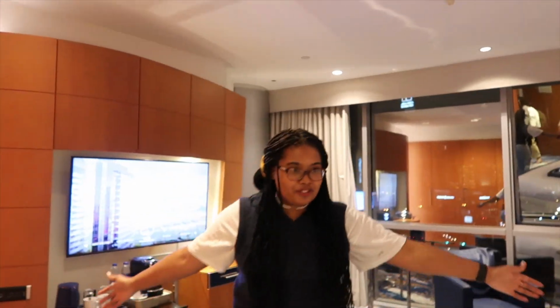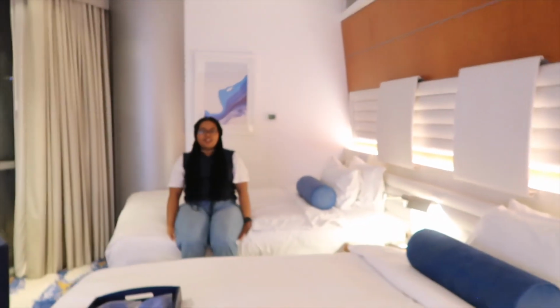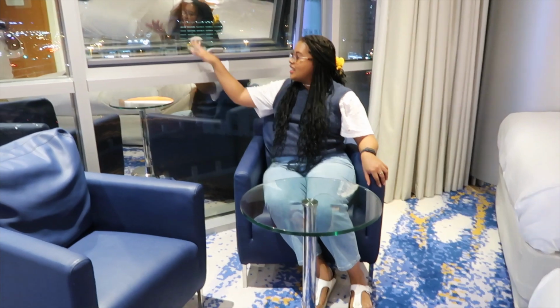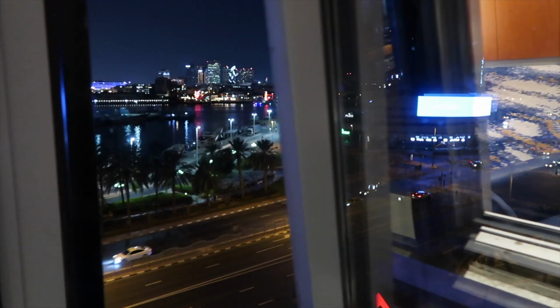I love it. Okay, and then when you go out of the bathroom, you turn around and you come into our bedroom. So come inside. We have two beds. One bed for Simone, and this is my bed. And then we have this little area for our coffee and our late night chats. This is our view. We'll show you the view tomorrow night, but we have a view of the old creek in Dubai.